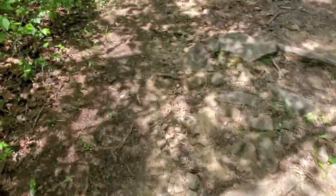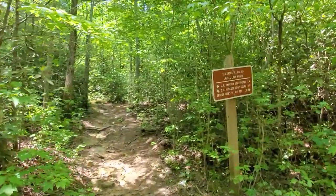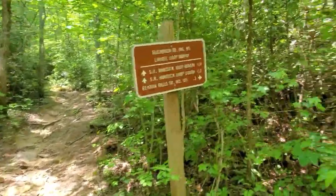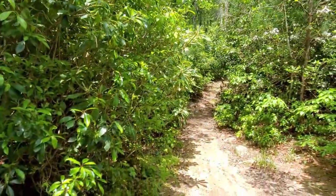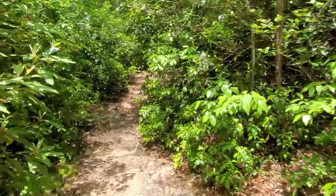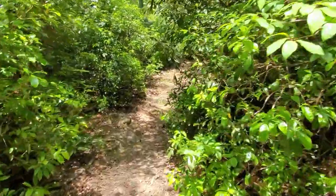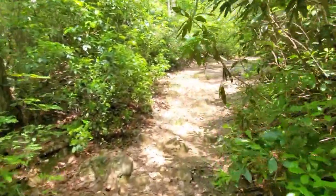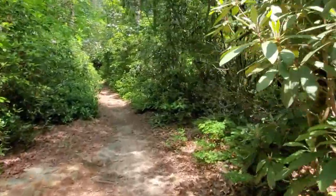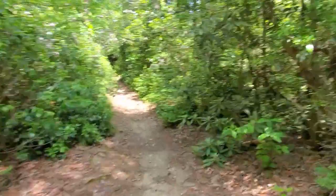So last time we were here, we did the Hancock Loop, and we went that way. But we started from this direction anyways. We're going to the Benton Falls Trail, which will take us ultimately back to the parking lot. But of course, we will stop at Benton Falls on the way, which we did not do last time. Not too much further. 0.3 miles, and that boulder should be there.